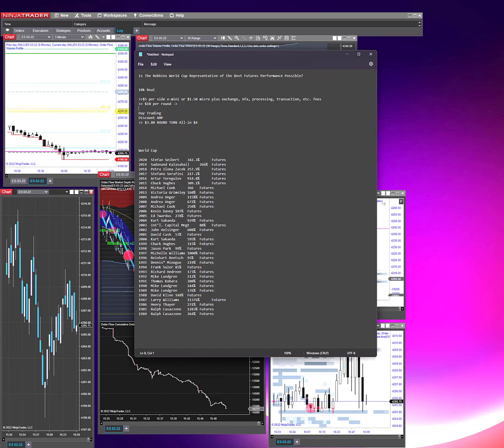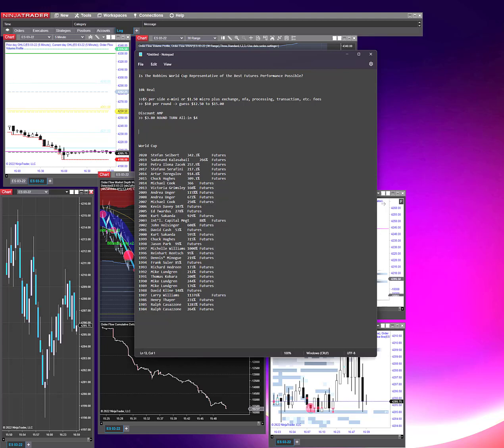I don't know how much these other fees are, but I do know that for a discount broker, those other fees are significantly more than your commission. So I'm going to guess $12.50 to $15 per round is what your all-in cost can be. Now compare that to a discount broker like AMP, where your all-in is $3.80 per round turn. Even if you round that up, it'd be $4. You could probably do even better if you were a frequent trader or had a prop trading seat lease. So you're looking at 3 to 4 times the cost.